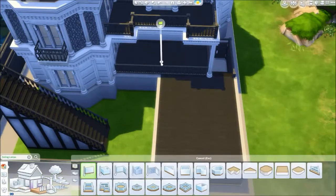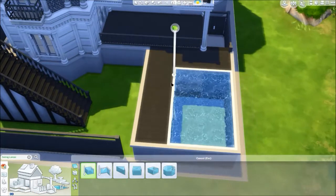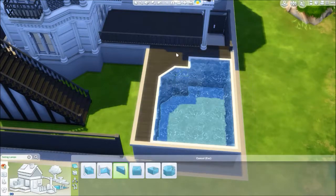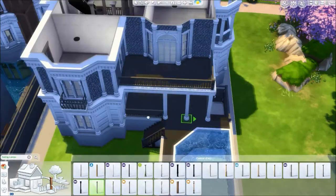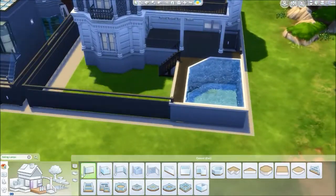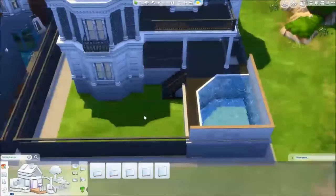So here we are, we're moving on to the backyard. As you can see, I did some porch area earlier, which I wasn't happy with, so I'm adjusting it slightly now, and I am in love with this back garden. It just looks so cool, and I didn't have a lot of space to work with, so I was worried it wouldn't look good, but inspiration struck me and I just started building and it turned out pretty cool.